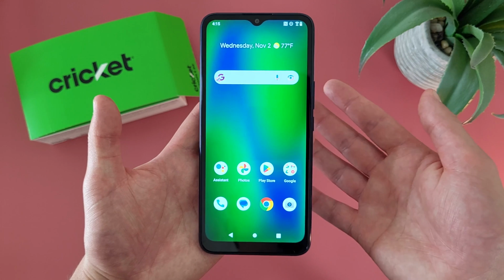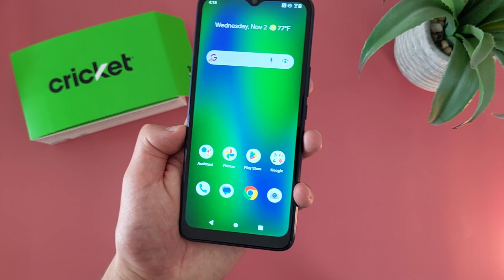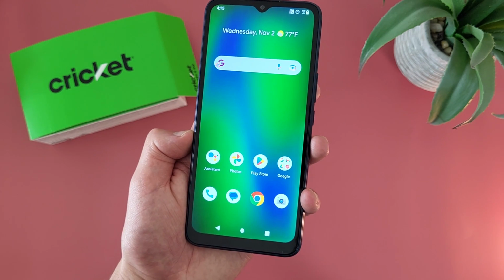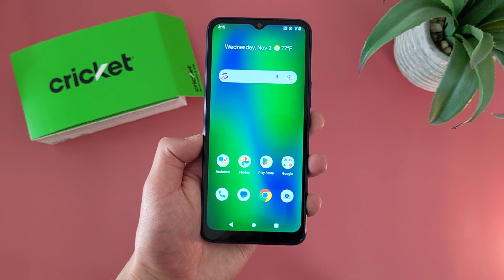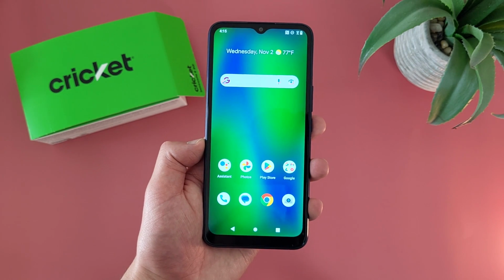So if you're consuming a lot of content indoors, maybe you're mainly doing something like reading, for example, where the quality isn't super important, in that case, this display will still be at least decent. My fourth reason why you might not want the Cricket Innovate E5G is the mediocre storage.